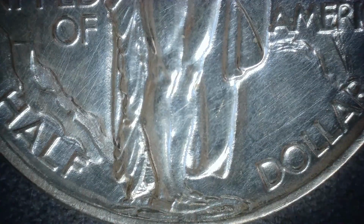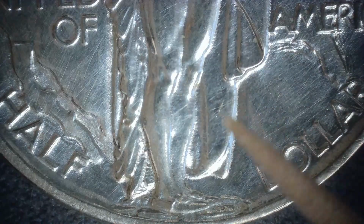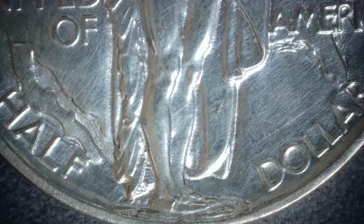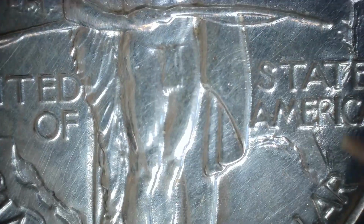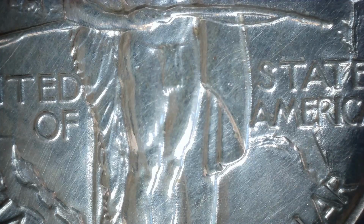But you can see the shoes here, the drapery around the Native American, the details in the states. Overall, I definitely think that this is a mint state coin, so it would be, in my opinion, graded as UNC details. All right, so that being said, let's go ahead and add this coin to the book.